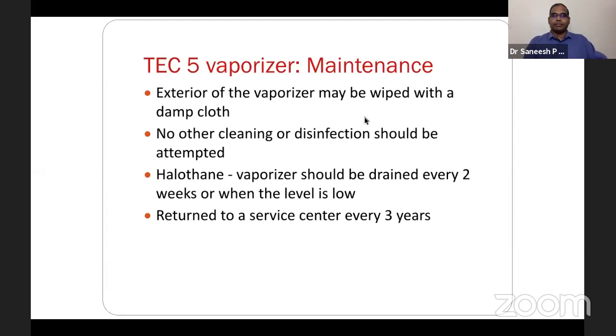Exterior of the vaporizer may be wiped with a damp cloth. No other cleaning or disinfection should be attempted. Halothane vaporizer should be drained every 2 weeks or when the level is low. Return to service every 3 years. Tech 4 was annual maintenance.